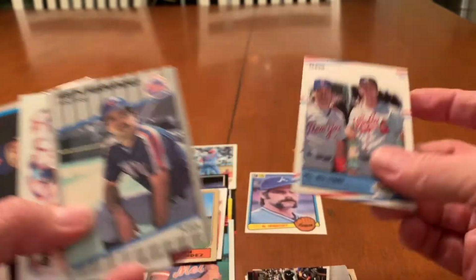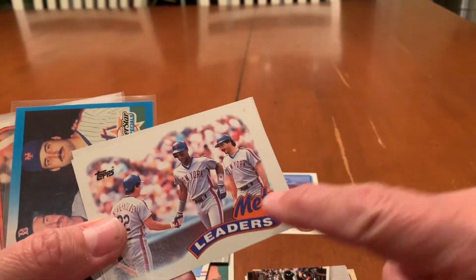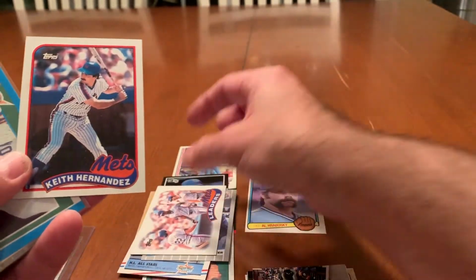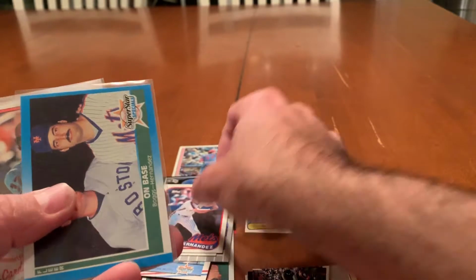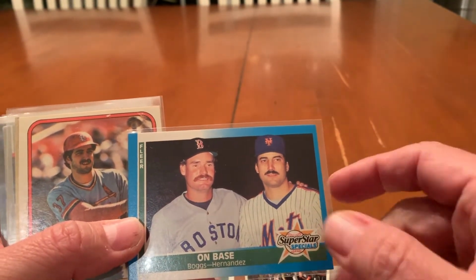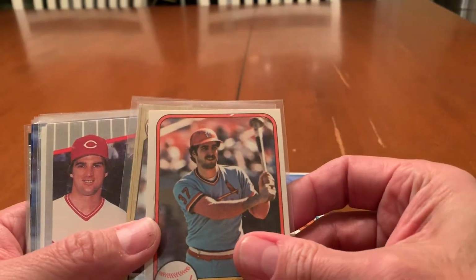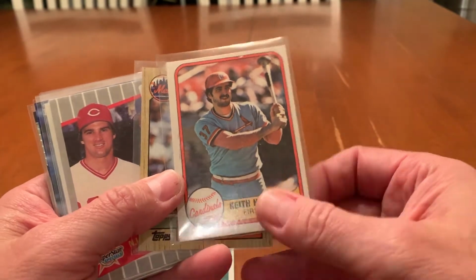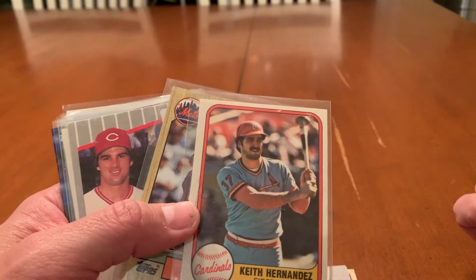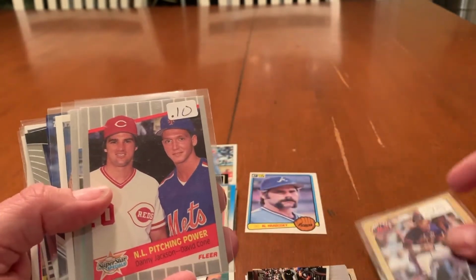And this Dale Murphy and Keith Hernandez on the same card, Fleer All-Stars. A Keith Hernandez 89 Fleer. Then Keith Hernandez is on this Leaders card as well, with Strawberry and McReynolds. It's an 89 Topps Keith Hernandez. It's On Base, Superstar Specials, Boggs and Hernandez. Oh, nice. Keith Hernandez 82 Fleer, 81 Fleer. Keith Hernandez, that's sweet.